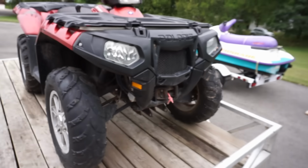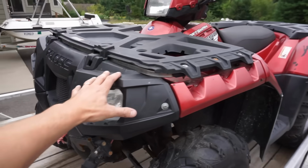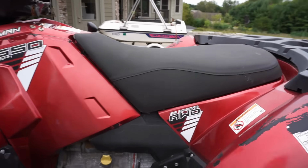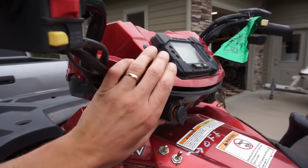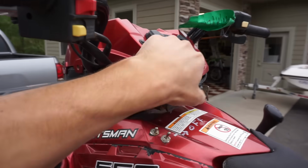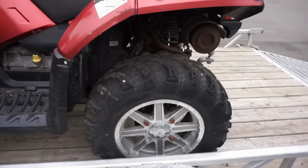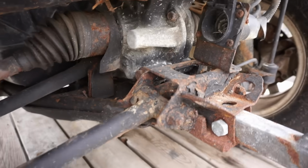I guess the dealership said there's a lot of stuff wrong. Some of the plastics are broken. The seat's not too bad, but it doesn't latch on. Looks like a new seat cover on there. All the plastics were off from the dealership diagnosing it. I guess the gauge doesn't work. Tires are pretty down there on tread, but you can see all the rust forming, all the paint's chipping off.